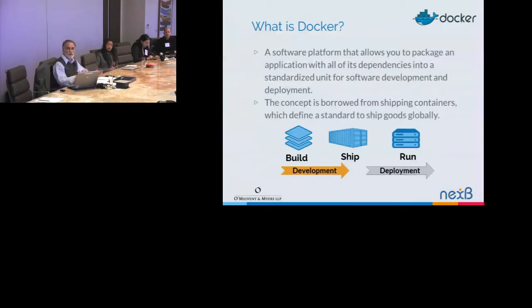So the first thing is, what is Docker? This is from the Docker webpage. It's basically a way to deploy applications in a self-contained system. They call it a container because you'll see the imagery all over with containers stacked on top of the whale. Basically, it's standardizing units of deployment, and it's extremely popular these days.